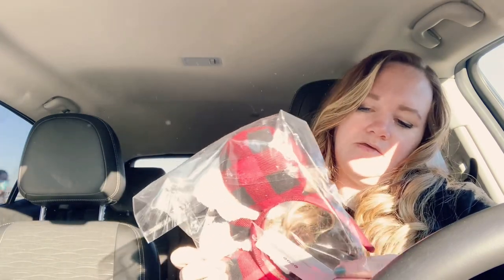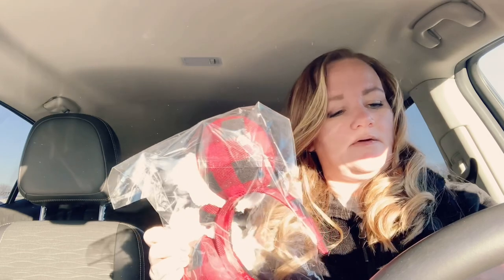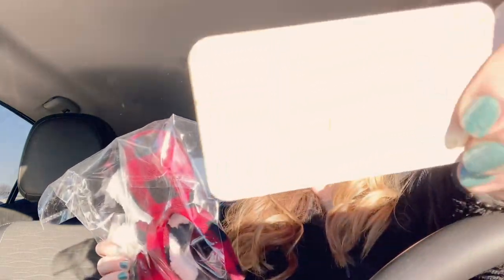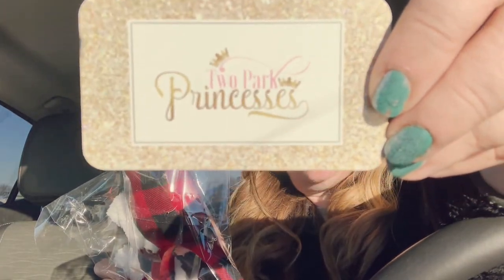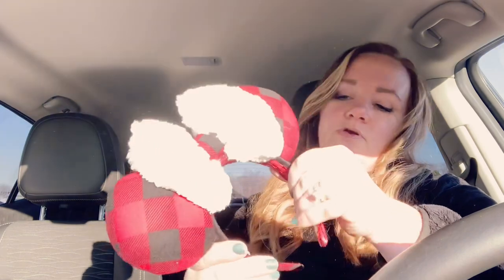Two Park Princesses. Small shop. Hold on. I got their ears for Halloween. There you go. Focus. And oh my gosh, honestly, I'm going to say it, they're better than Disney ears. Okay. So that can go. But these are so cute. And it even says Once Upon a Time at Christmas Time.